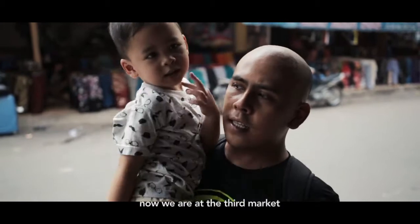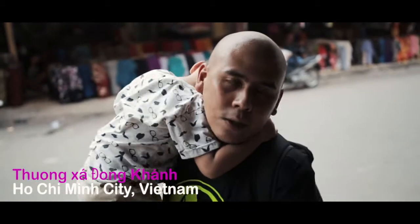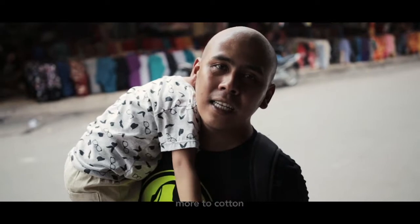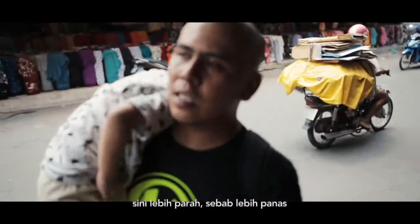Now we at the third market, the Chinatown market, which is located at the District 5. Kat sini you can see more to cotton, more to sequins. But sini lebih parah sebab lebih panas.